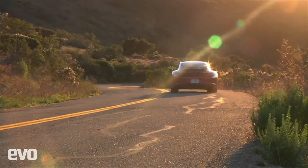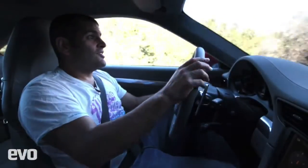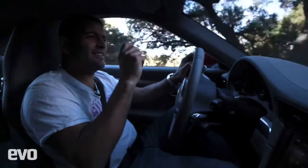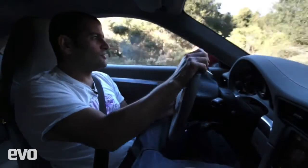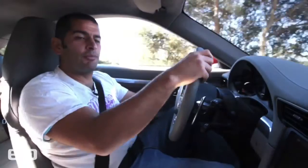You know, the traditional 911 understeer problem, well, they've kind of eradicated it. Not completely, we're 98% of the way there. It still is arse engined, you know, I can't deny that. But it just feels like a step on from the last GT3 RS, and that's a big compliment to pay a standard 911.